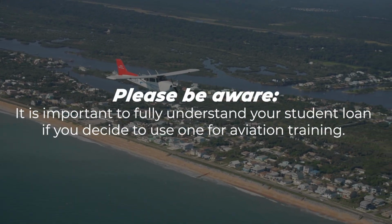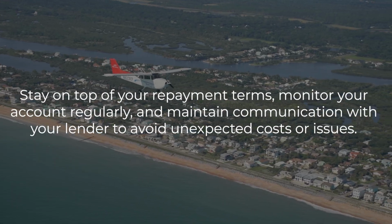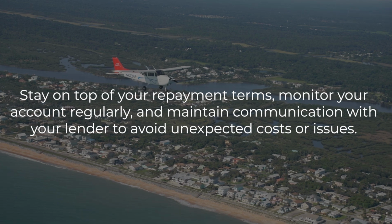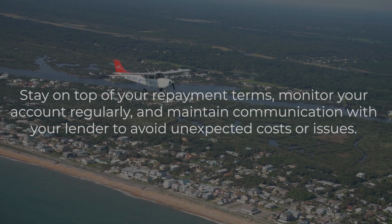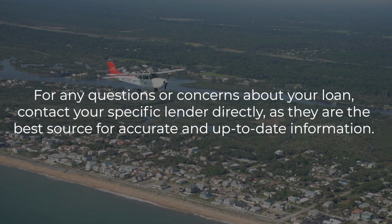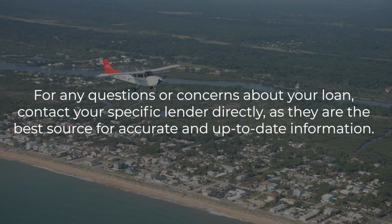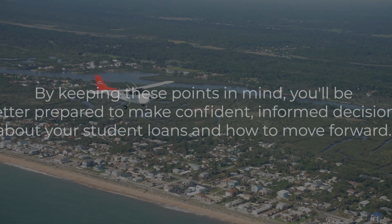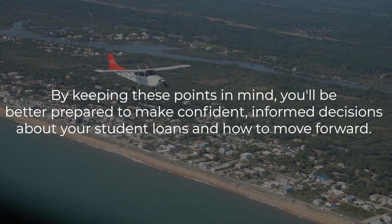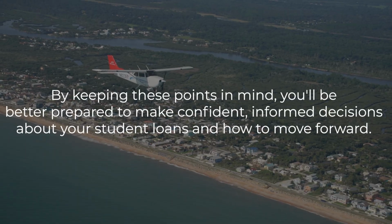Please be aware, it is important to fully understand your student loan if you decide to use one for aviation training. Stay on top of your repayment terms, monitor your account regularly, and maintain communication with your lender to avoid unexpected costs or issues. For any questions or concerns about your loan, contact your specific lender directly, as they are the best source for accurate and up-to-date information. By keeping these points in mind, you'll be better prepared to make confident, informed decisions about your student loans and how to move forward.